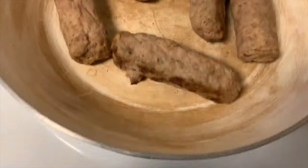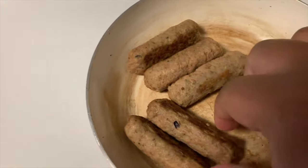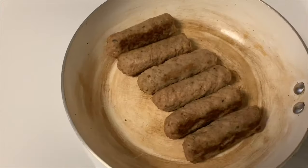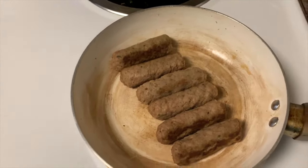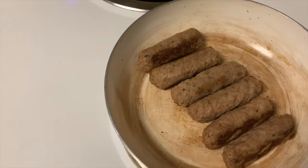These sausages are starting to get a nice little crisp on them. These are just regular turkey sausages. Like I said, I normally don't eat these, but this is what we had on hand. And there's nothing wrong with turkey. I just don't prefer it too much because it doesn't get crispy the way I like. So that's why I more so go with the pork sausage or the beef sausage.